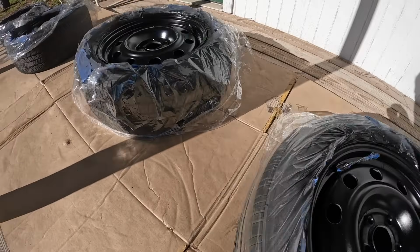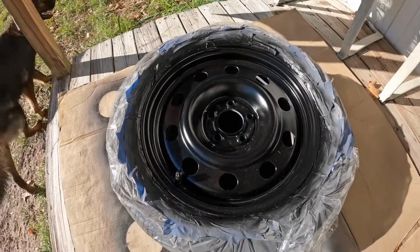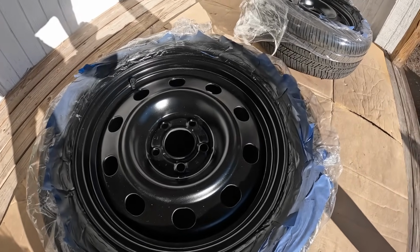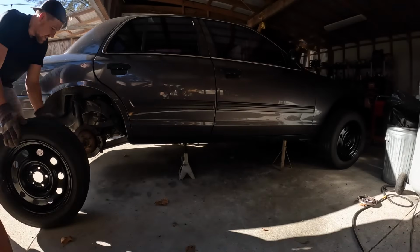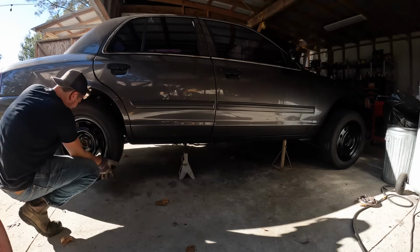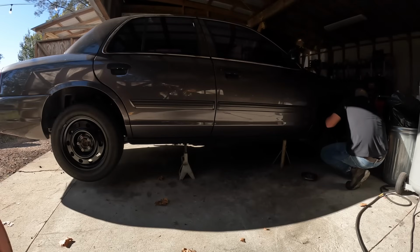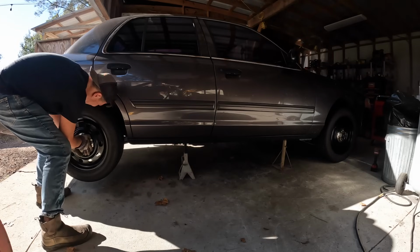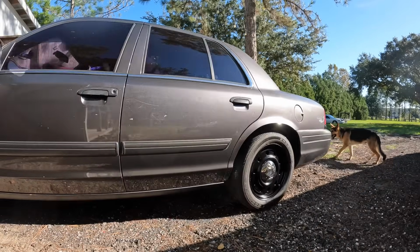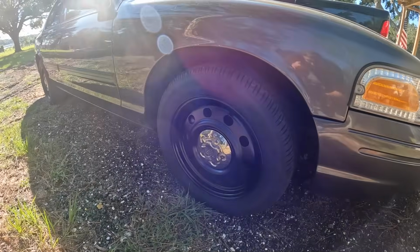All right, these are looking real good. Then I'm gonna go ahead and put them back on. Turned out really well. It's the perfect amount of gloss too, because you don't want these things to be too shiny. The paint I used was Rust-Oleum trim and bumper paint. So they look good. Let's put them back on. Yeah, they look really good, like brand new.